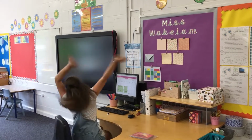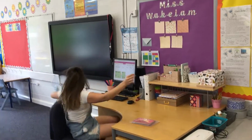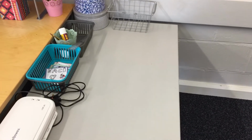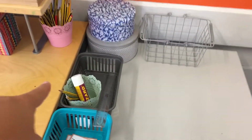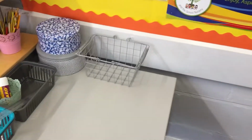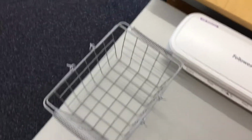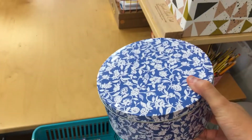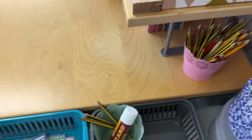So as you just saw, we just sorted out the desk. So we've got a little table here if anyone needs to come and work next to Kat, or Miss Wakelam, sorry. They've got their own little caddy. We've got the basket for the reading diaries, which will more than likely go there if they're going to come bring them in, or it will go wherever. And then this is full of glue stick lids that we found. And I don't think we found a use for the bottom tin yet.